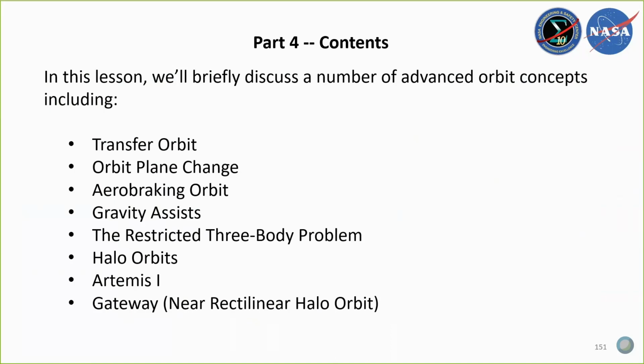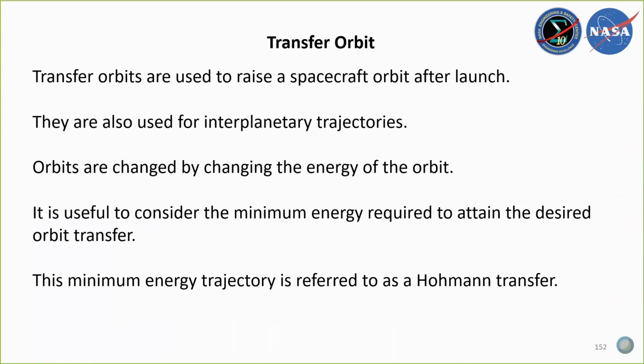So the next one here is, we're pretty much done with our detailed discussion of orbits, but I wanted to show you, just to give you an appreciation for how fantastic orbital mechanics is, a brief 50,000 foot overview of a number of different orbit situations, just to give you an idea of how complex things can get. So we're going to talk about a transfer orbit and an orbit plane change. We'll actually do a calculation or two on those. And then I'm just going to tell you about aerobraking orbits, gravity-assisted orbits, restricted three-body problem, halo orbits, the orbit for Artemis 1, and the gateway orbit.